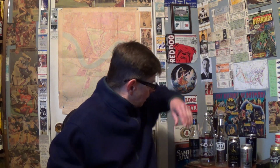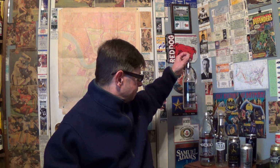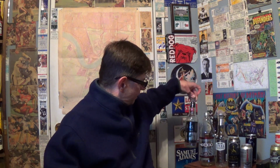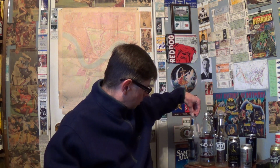I was lining up some of these, the St. Ides High Gravity Malt Liquor. I bought this back in about 2011, 8% alcohol. Although it's interesting, they don't sell St. Ides in Louisiana at all anymore. But they used to sell it back in the mid-90s. They would sell the St. Ides, and it was just called premium malt liquor. And I think it was 6%. And then they jumped it up to the high gravity, and they don't make the regular one anymore.